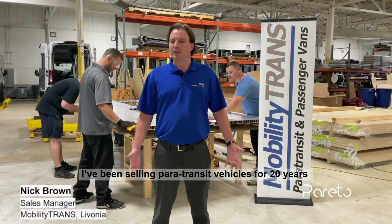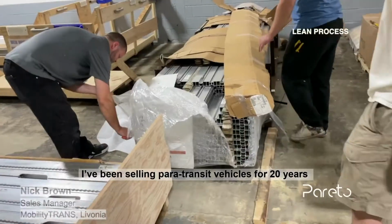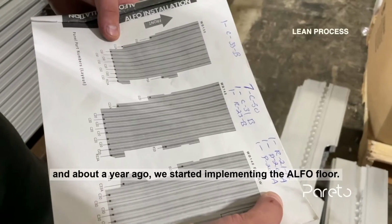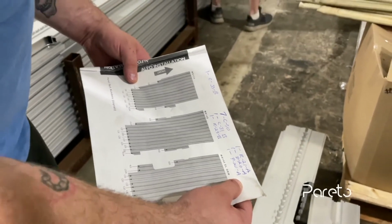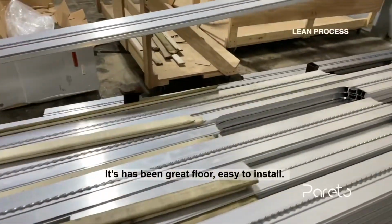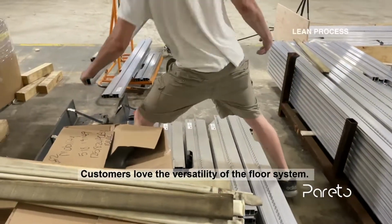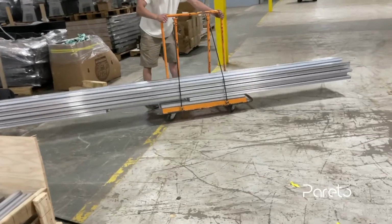I've been selling paratransit vehicles for 20 years, and about a year ago we started implementing the ALFO floor. It's been a great floor, easy to install. Customers love the versatility of the floor system.